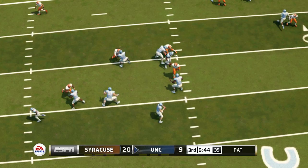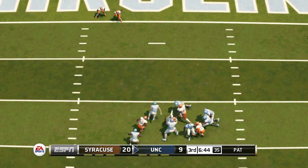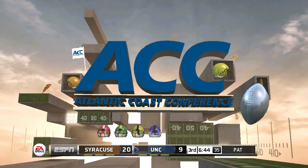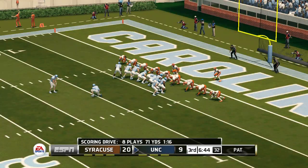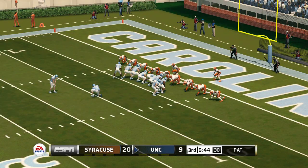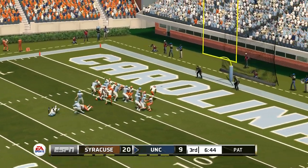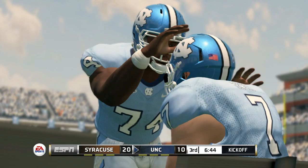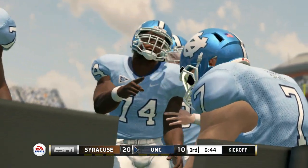The defense let the quarterback scramble in for the score. The defense had the offense beat there initially. It took a great run to get that in. And he tacks on the extra point. An 8-play, 75-yard drive, and the result, 7 points.